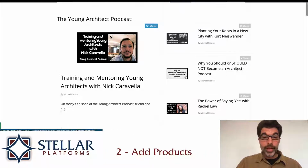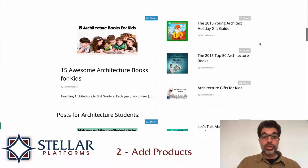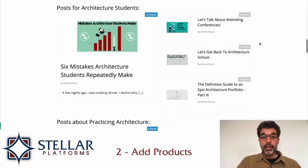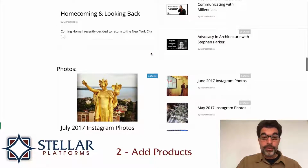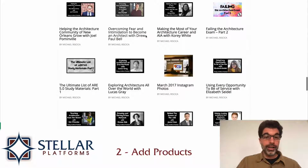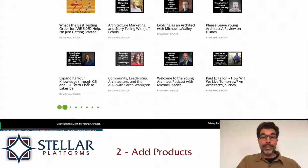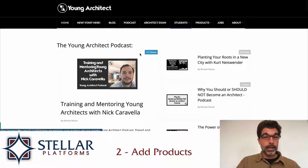The second thing that I would improve is I would add these products to the homepage. Right now, the homepage is an RSS feed. It's got categories, and it's got some best of categories. It's got his Instagram photos on here, and it's got a chronological category, but that's it. That's the entire homepage. It's just dynamic content. These are the things that have been published on the blog.